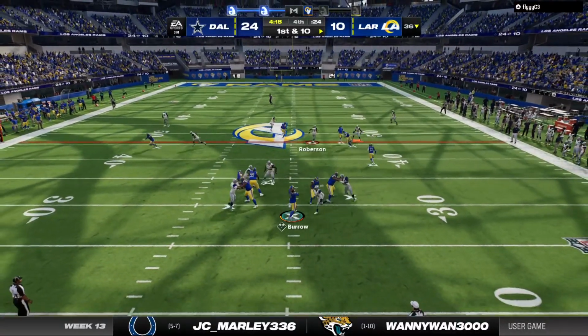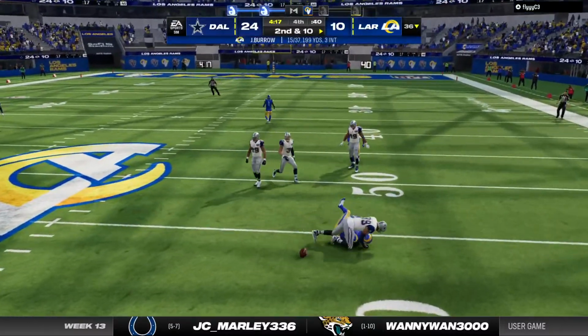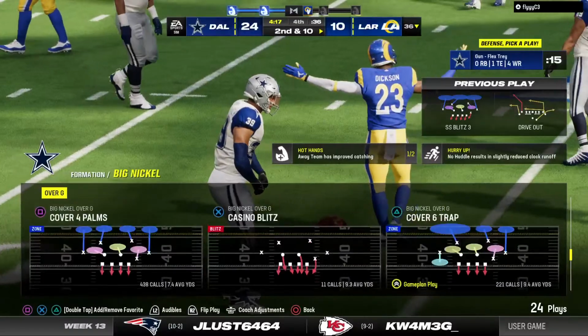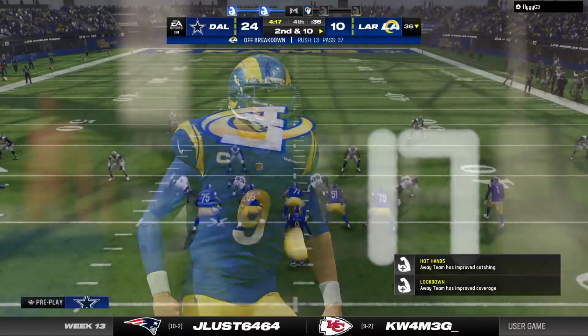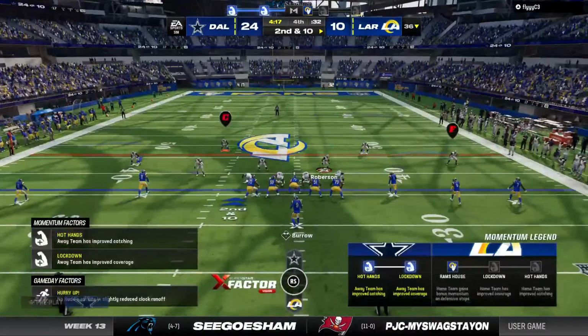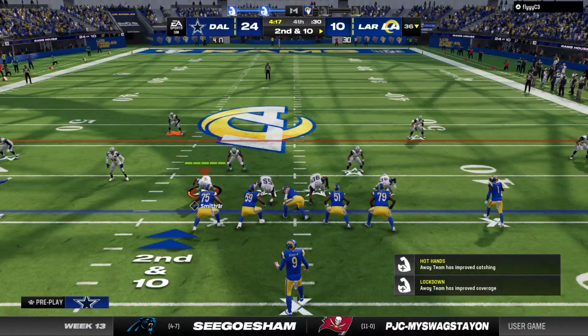Burrow looking to pass. And this will be incomplete. Physical play on the football there, and it's 2nd down. As soon as he leaked out and began his route, someone on the defensive side broke with him and arrived just in time to separate him from another reception. 11.